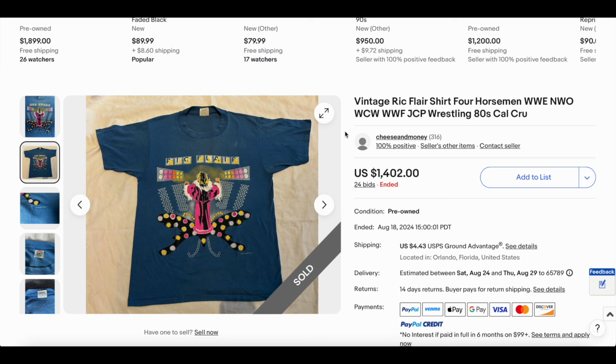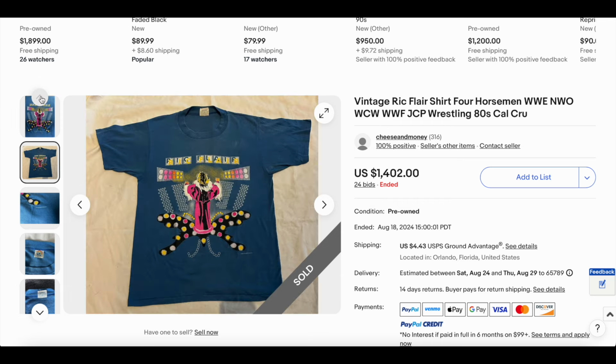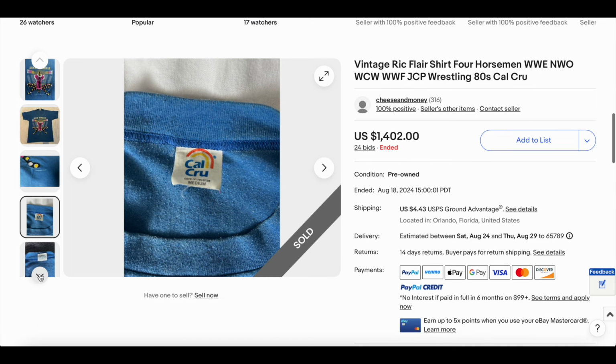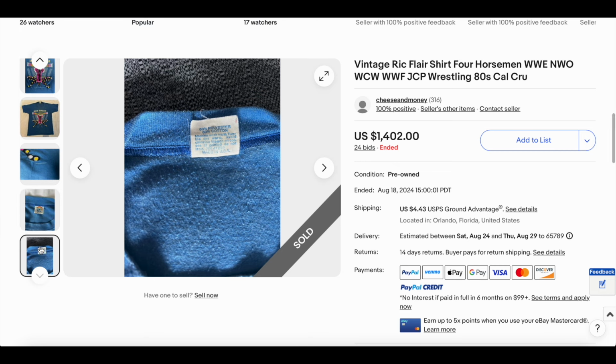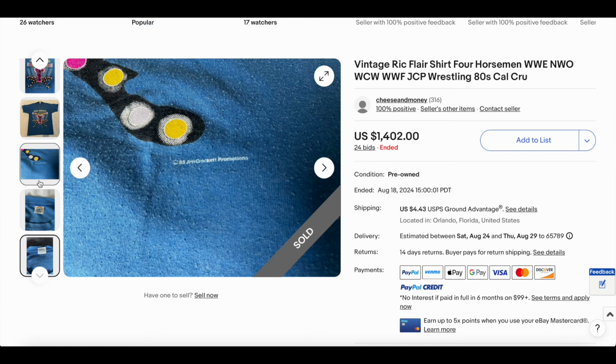Check this one out. This t-shirt's super cool. One of the cooler early wrestling tees that I've seen. Let's take a look at the tag. It's on a Cal Crew, size medium. Which probably means it feels like a small, but still pretty sick. On that 50-50, Made in USA, obviously.